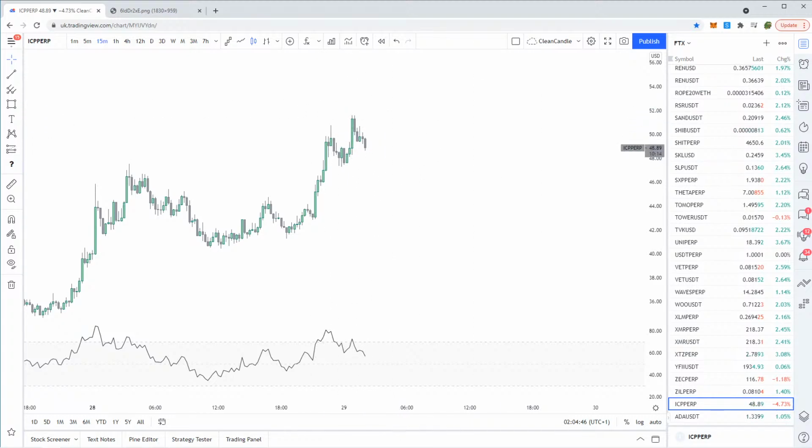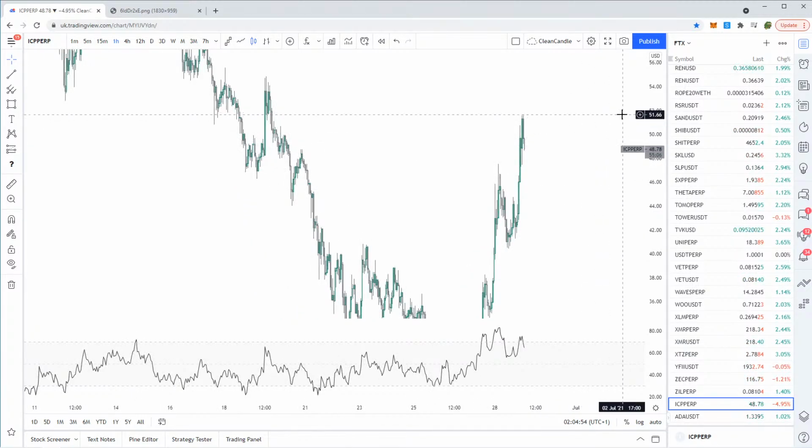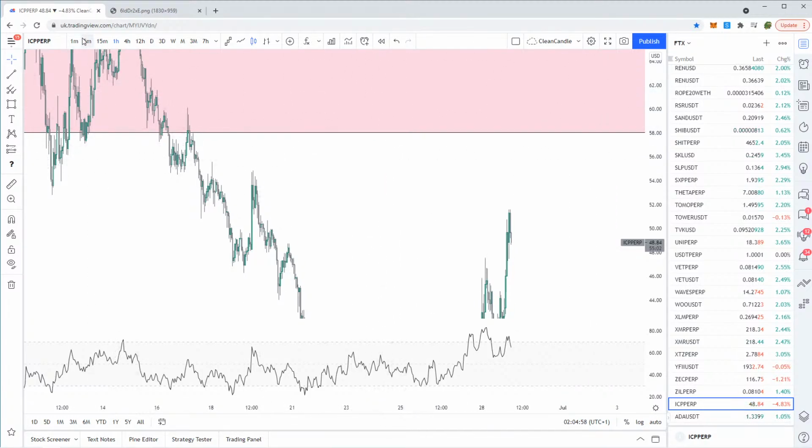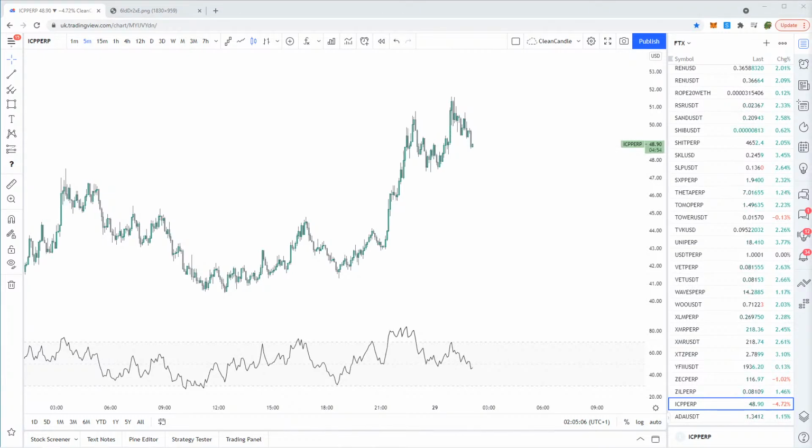Yeah, the ICP div is great across the highs. Short it. Yeah, the 15-minute div is nice. You probably get a nice correction from it. I would like to see it higher before I short. I really don't want to be actively trading again on lower time frames.